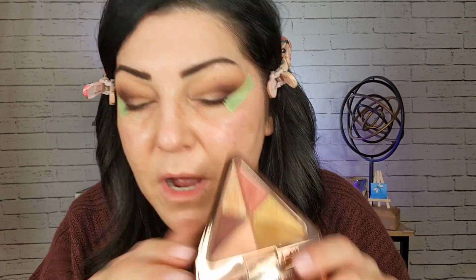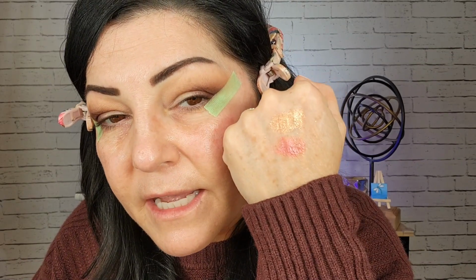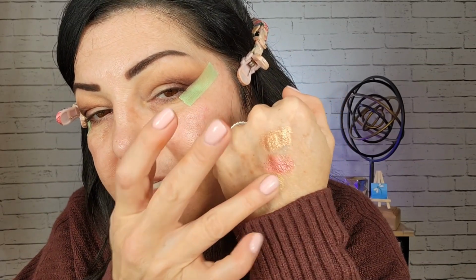Okay, let's go into the shimmers here, and I'm just going to swatch the three that are in here just to get a feeling for the shade and the formula. So that's what it looks like on the fingers. So, ooh, that is a very pretty, like almost copper, a gold shade. And then there is a very pretty pink. That is gorgeous. That is more like a true gold shade.